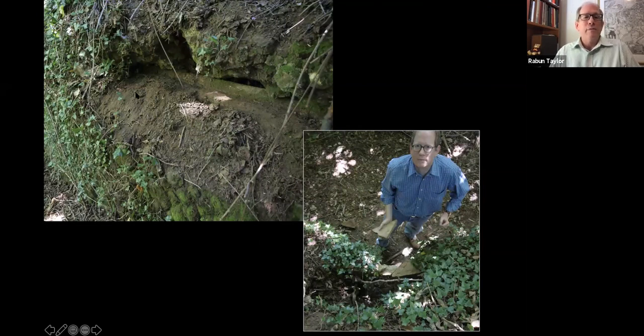And then we just cleared this off with our hands, basically. We found a bit of the conduit on the inside. This is essentially the top of the opus signinum lining, which rolls around the edge like the top of a bathtub. And then the vault, probably from the 17th century, was added on top of that. So once you get beyond this nice rolled edge, you're down inside the conduit.